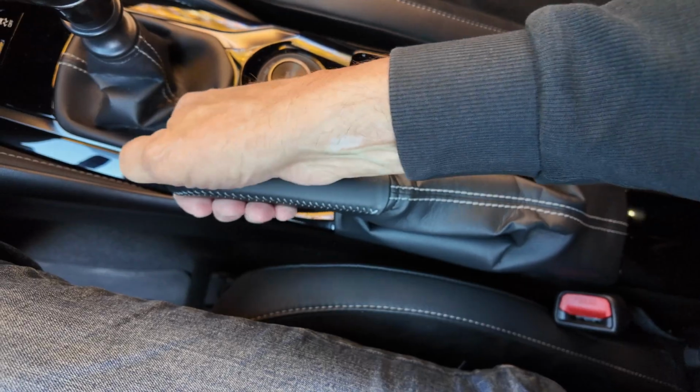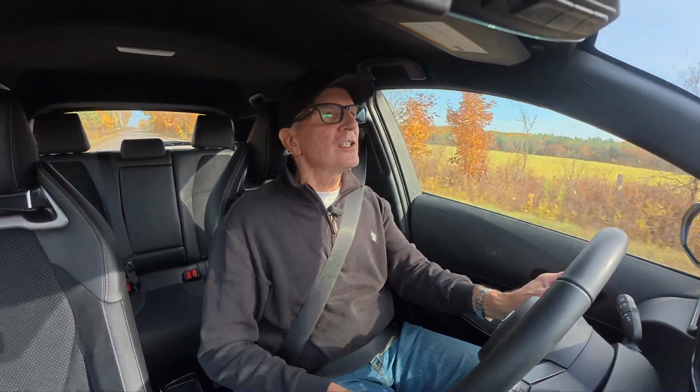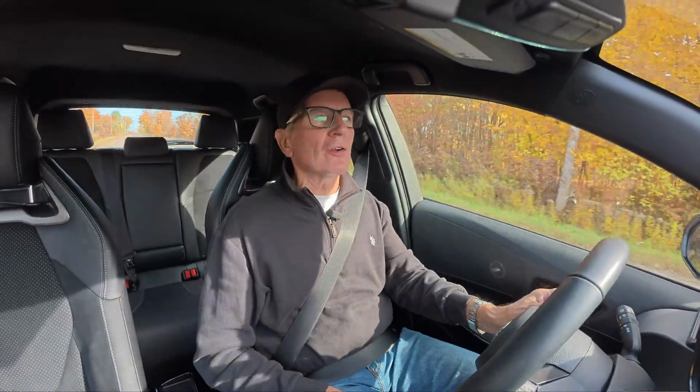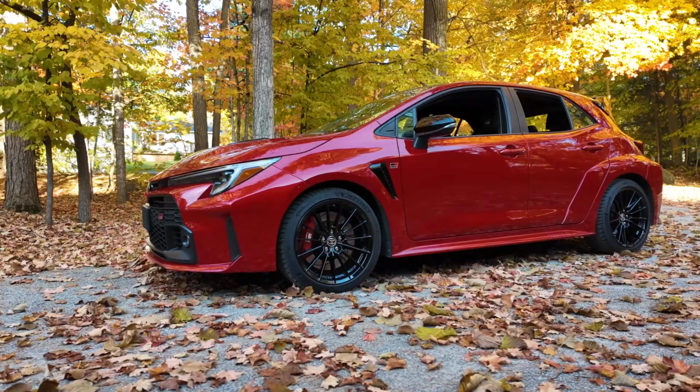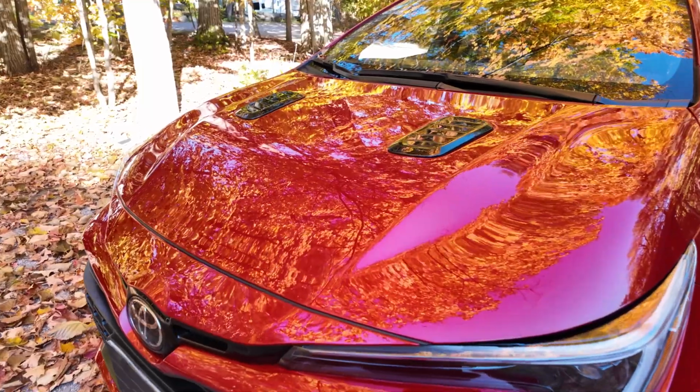Now with the GR Corolla, when you pull that handbrake, the all-wheel drive system disengages from the rear axle but still keeps sending power to the front axle to really induce oversteer. For all you donuts and drifting aficionados, this thing looks really cool, but I just love that all the cool stuff is actually functional, making this a far better sports car.